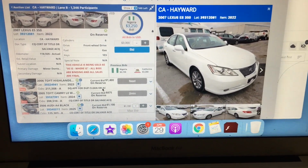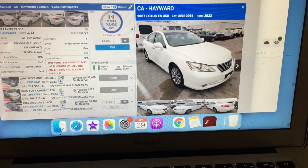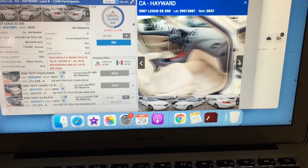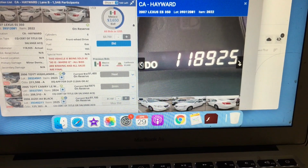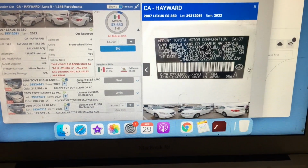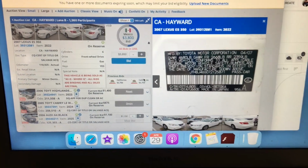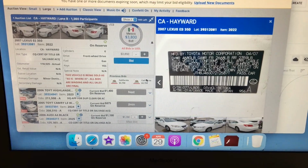Now we have a Lexus. Check out the images. Wow, this one's nice. But it's already too high. Well, not too high, it's 36. Alright, let's see how much it goes for. 3,800.